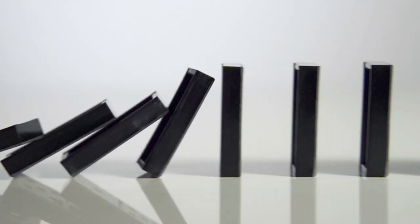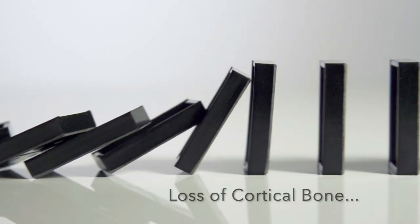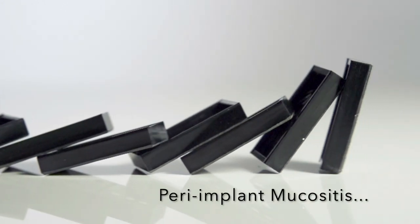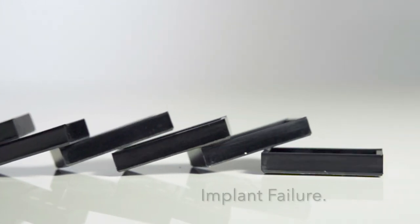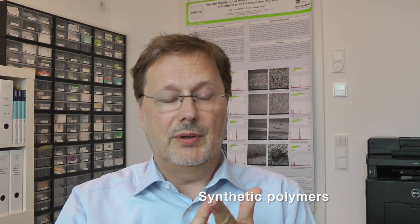What about biology? These contaminants on sterile packaged implants, especially organic particles, can cause an uncontrolled foreign body reaction, resulting in osteoclastogenesis, an increase of osteoclast cells that mediate bone loss, and thus leaving rough areas of the implant surface exposed to bacterial colonization. Additional analysis of these organic contaminants using time-of-flight secondary ion mass spectrometry, TOF-SIMS, revealed thermoplastic materials, synthetic polymers, polysiloxanes, and even dodecyl benzene sulfonic acid. Stop. Dodecyl benzene sulfonic acid.